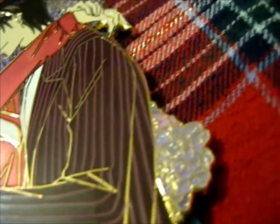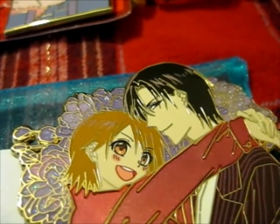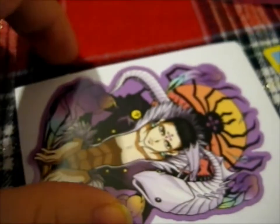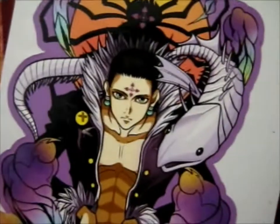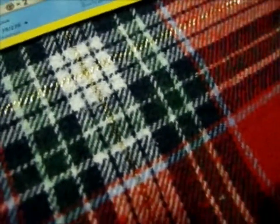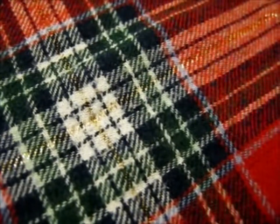Okay. We have another watermelon. We have a sticker. We, for some reason, have two Pokemon cards. Still, it's pretty cute. Let's put this up here and move these over. Let's say, oh, the receipt there for what this pin is.